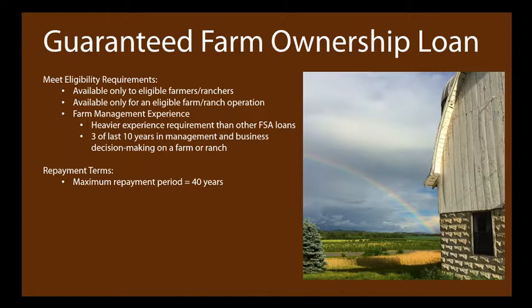Also, you'll need to have farm management experience. The requirements for these farm ownership loans are heavier requirements than other FSA loans have. So you will need to have spent at least 3 of the last 10 years in management and business decision making on a farm or ranch. And the repayment terms for these have a maximum repayment period of 40 years.